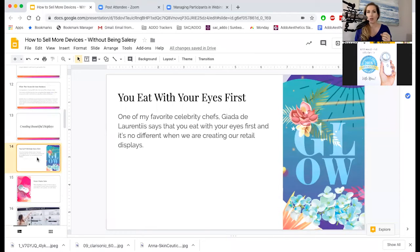And I think that's one of the most true statements ever, because when we go into a spa, it's a completely different experience if you walk in and see this beautiful display rather than seeing all the retail products hidden away or locked behind a cabinet or whatever it is. We want to create that desire first of, wow, what's that? I want to look at that. I want to touch that. I want to feel that. Is that for me? So we've got to create that visually appealing display from the beginning.